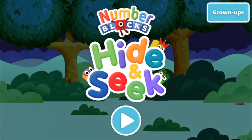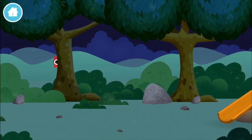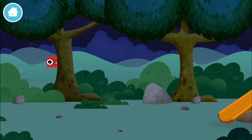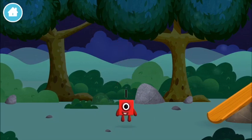Welcome to Number Blocks, hide and seek. Let's go. Can you find all of the number blocks? You found a number block.